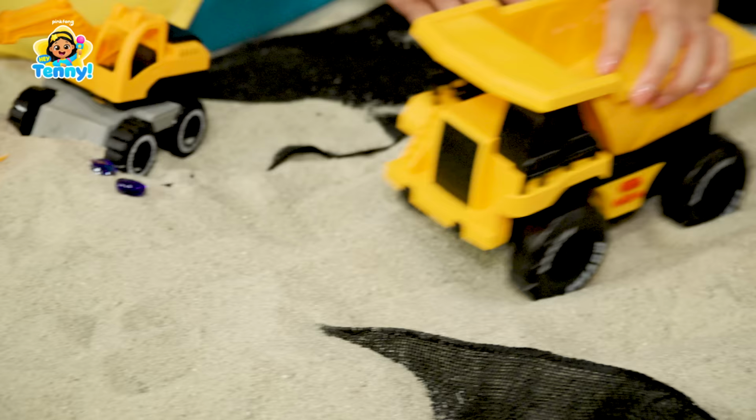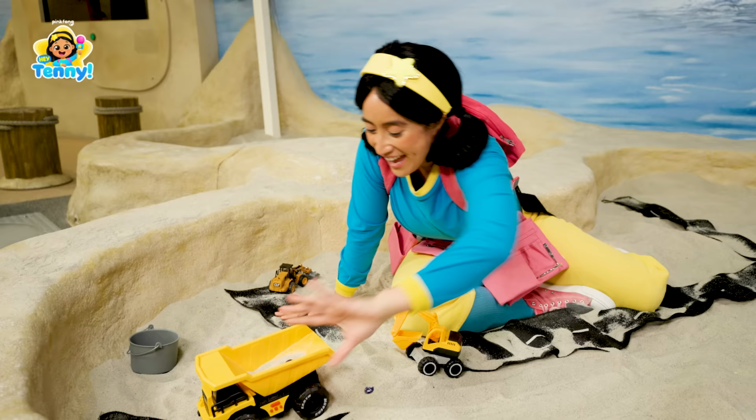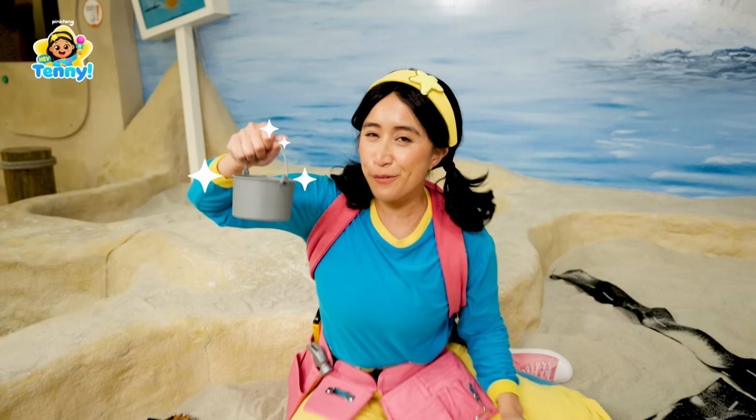Here we go. Now we scoop onto the dump truck. Scoop. Scoop. Scoop. Okay. On the count of three, we're going to dump. Ready? One, two, three, dump! Yay! We did it! Great job, truck team. Truck team? Did I just say truck team?